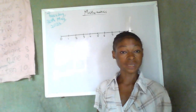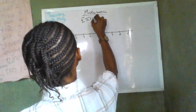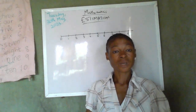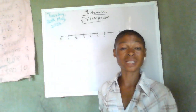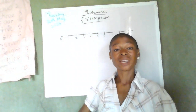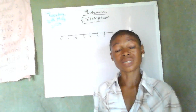Yes, that's it. That brings us to today's topic, which is estimation. Estimation in mathematics simply means approximating values or predicting values rather than the actual answers. Earlier on I said about 5 minutes. About 5 minutes means a little less or a little more than 5 minutes. A little less, let's say 3, 4, and a little more, let's say 6 minutes.